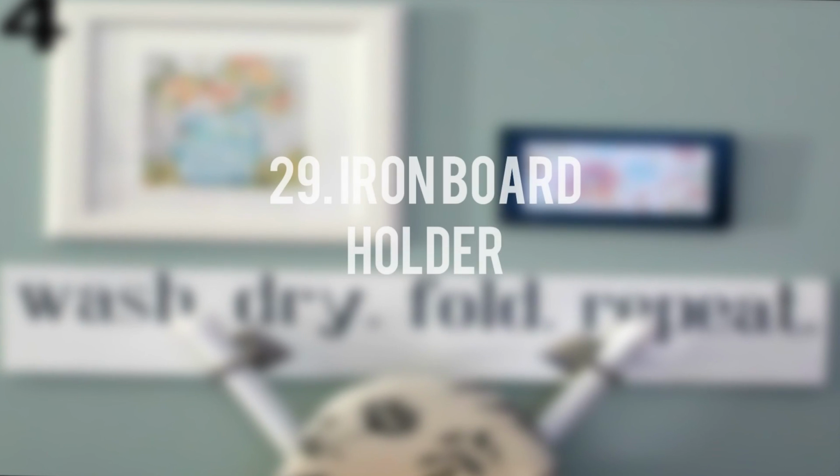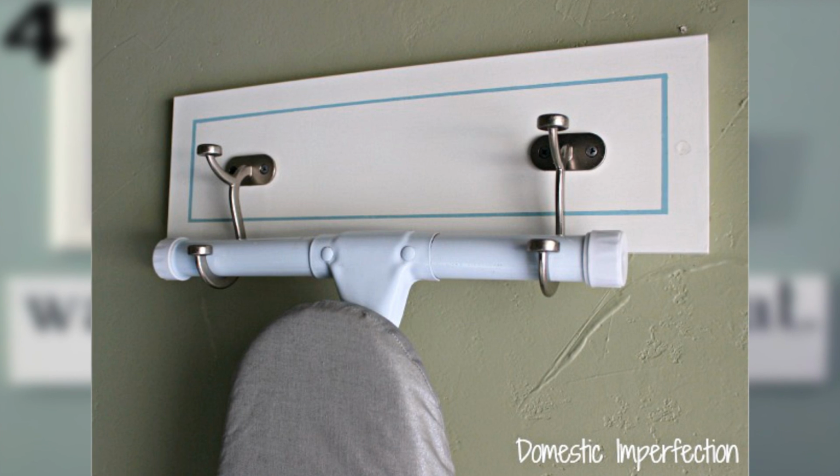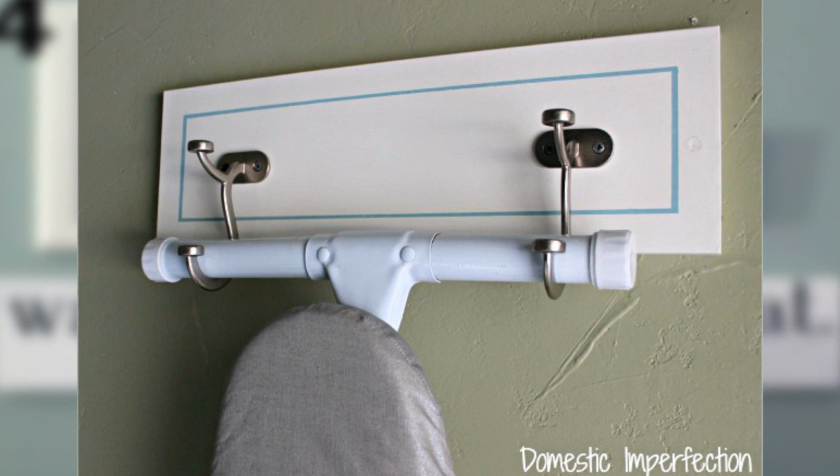Number 29. Iron board holder. For years now, I've kept our ironing board in the tiny hall closet wedged between the door and the shelves. As soon as you would open the door, the ironing board would hurl itself at you, eager to be needed.